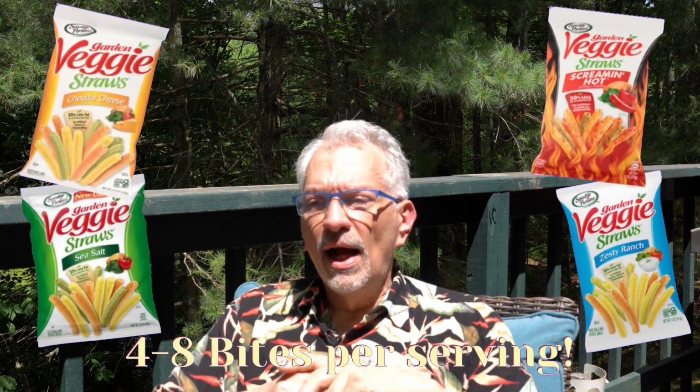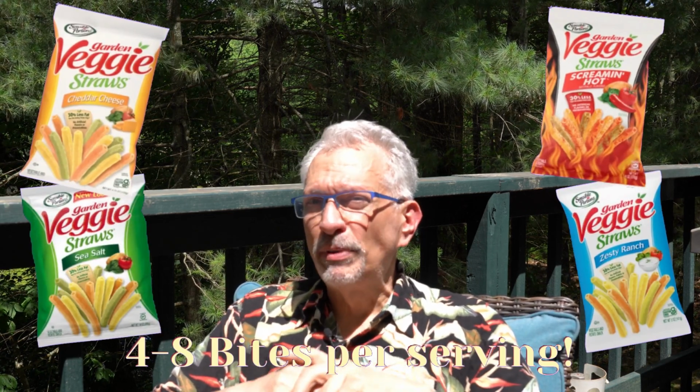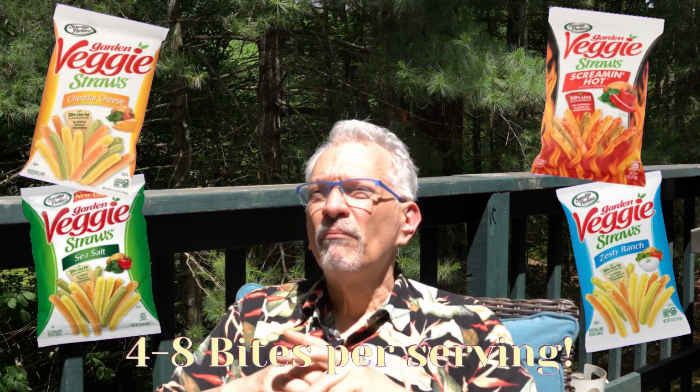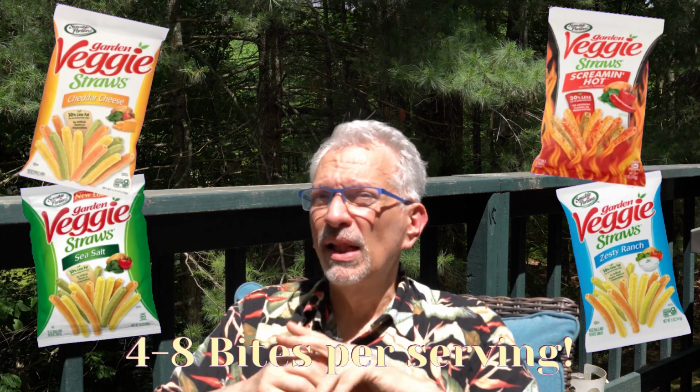Okay, another one that I love, and I will alter the serving size of, is Garden Veggie straws. And there'll be some images here so you can see what the package looks like. Those are 4 to 8 bites per serving, depending, because they do have some sweeter flavors. I believe, if I remember correctly, I think they had apple cinnamon. I'm not sure which other ones. I usually go for the saltier versions, which are also lower in bites. And I'll have them with lunch.